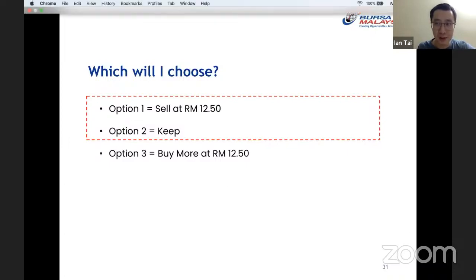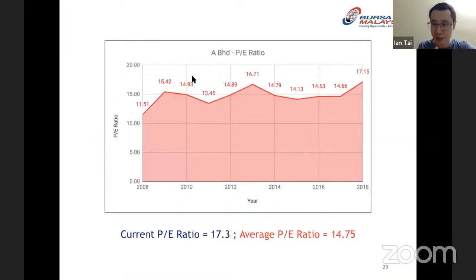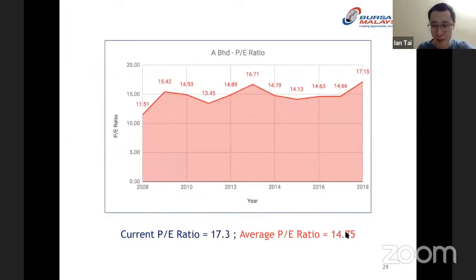So for Peter, who says dollar cost averaging, that's partially right, because I don't tend to simply dollar cost average. For example, I already calculated the current PE ratio is 17.3. 17.3 is higher than the average PE ratio of 14.75. So I know that I'm not getting a good deal for A Berhad, as much as I like A Berhad. If I like A Berhad but the price is not right, I don't think it makes perfect sense to actually go in at dollar cost lah.